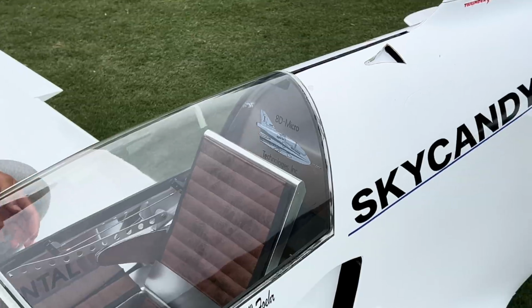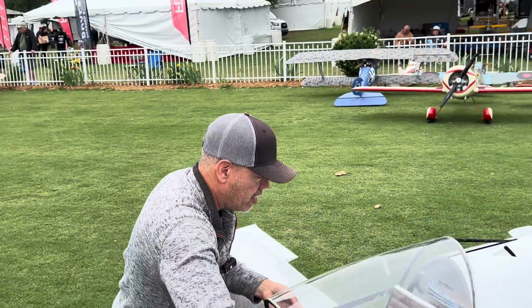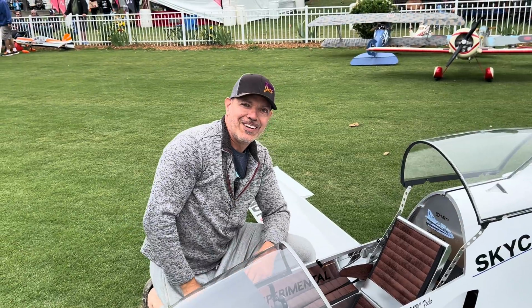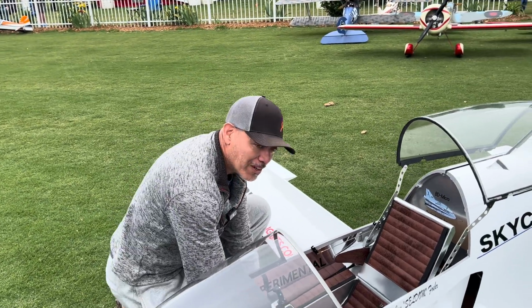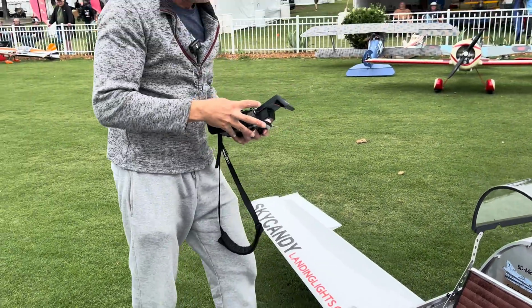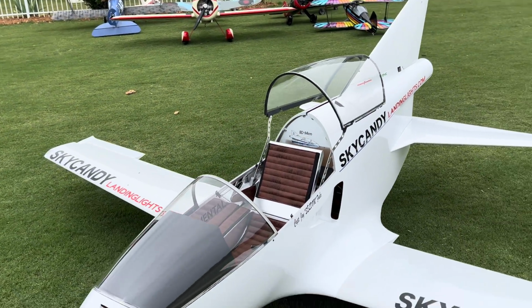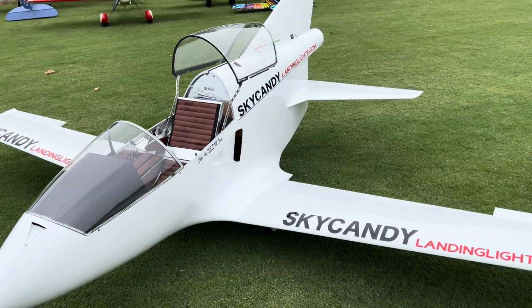Well, this is absolutely gorgeous. Now, what is the wingspan on this particular aircraft? The wingspan, you and I should have written all of that stuff down. I do believe it's just about 11 feet. About 11 feet. Fantastic. That is correct. Well, this is absolutely fantastic. You gave a great flight, really stellar. I was ecstatic to see it.